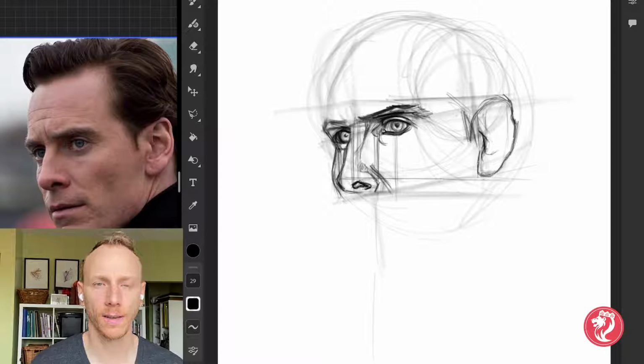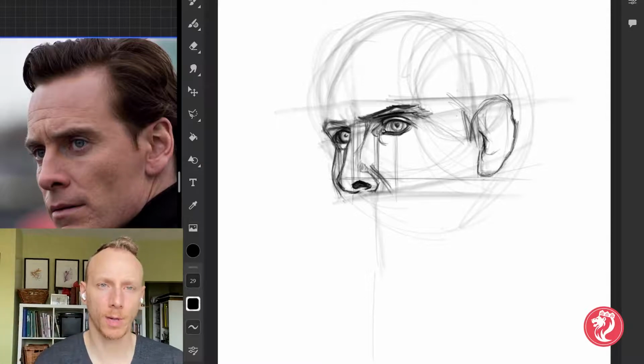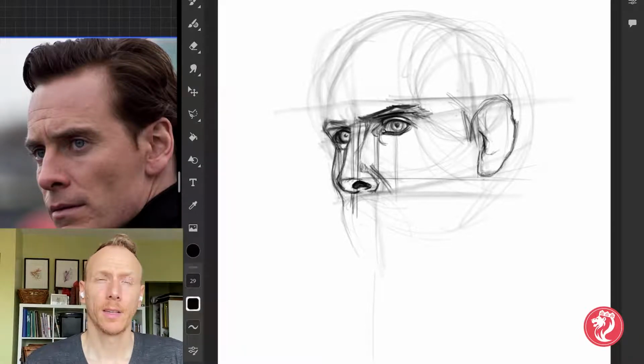If I was going to work this up to a finished drawing, this is maybe acceptable practice for starting to work out some of the structural components. But to use this as a guide to paint under, using the similar practice that I'm using, it's just not really practical.